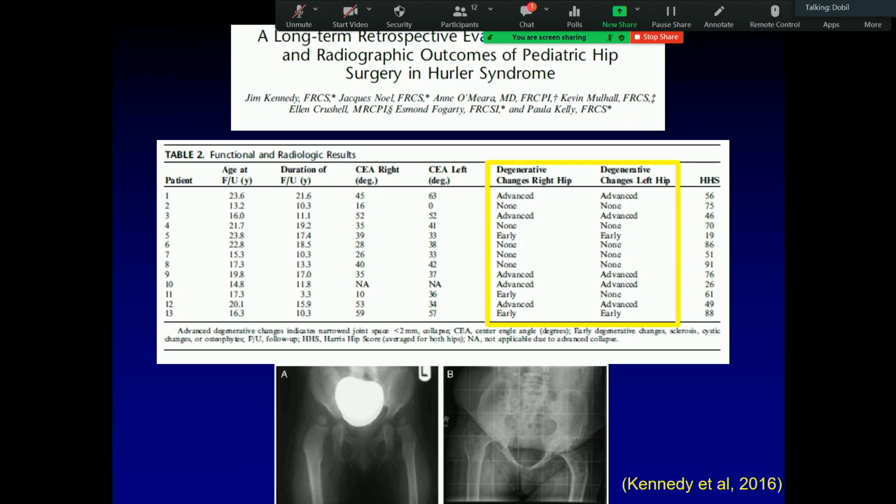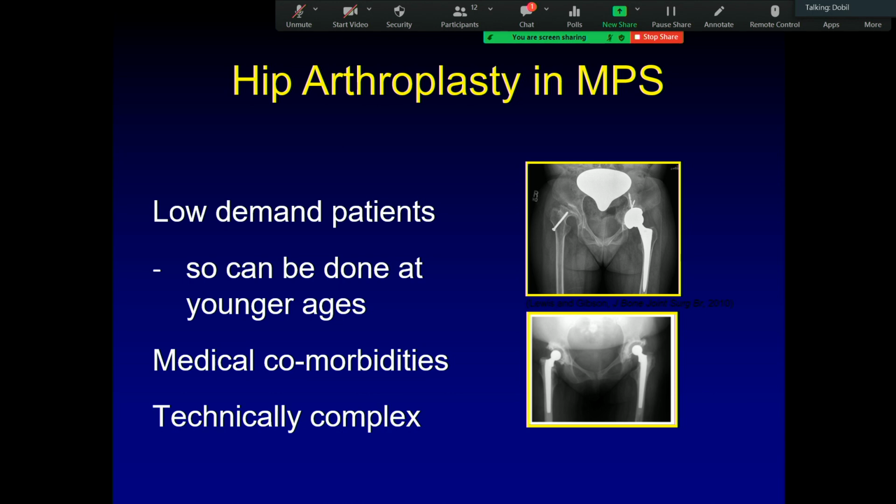And then this is some long-term data out of Ireland, and I think the columns that I have highlighted here show you that if you look at degenerative changes in the hip, 10 to 15 years out, there's some that have none, and there's some that have advanced arthritis. And so these are all kids who had surgery. They didn't do the same surgery for all the kids, so it's a little bit of a mixed bag, but the point of the matter is we still don't know long-term whether we're doing the right thing when we do hip surgery. So it's not so simple as you have a hip problem, you fix it, and it's better, okay?